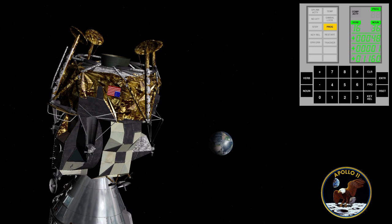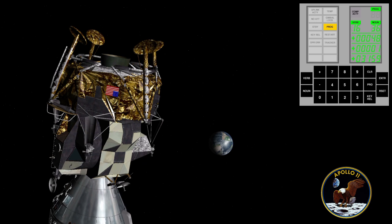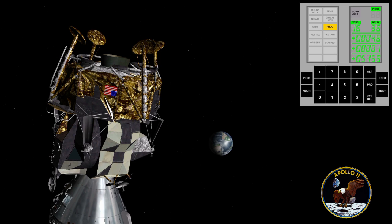The mid-course correction 3 that was scheduled this afternoon at an elapsed time of 53 hours 54 minutes has been canceled. The velocity value for that mid-course is only 8/10 of a foot per second, so we will not do mid-course correction number 3. We'll continue to stand by for either a call from the ground or a call from the spacecraft.